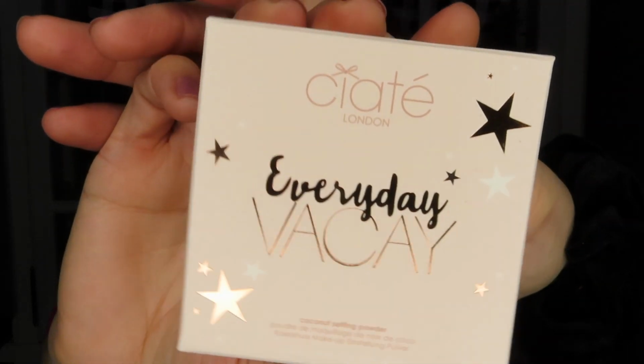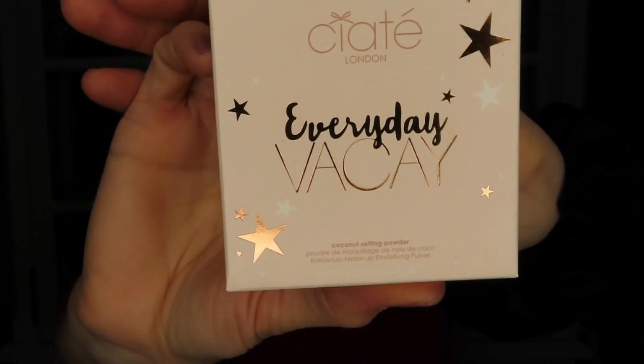All right, the next thing I'm seeing in here is from Ciate London, Everyday Vacay. This is a coconut setting powder, and this is what the box looks like. I do really like this brand. The packaging is really, really cute. It's really shiny. It's got a cute little bow. I do want to smell it though and see if it smells like coconut. Yes, it does. It smells really good.